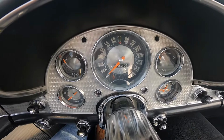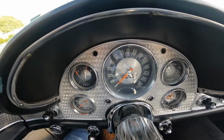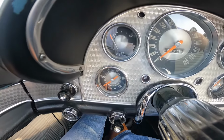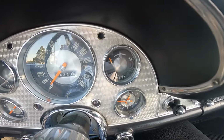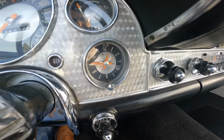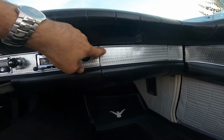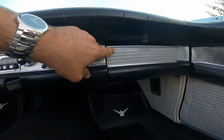Let's talk a little bit more about the gauges of this car. Right in the center, you see the so-called 150 miles per hour speedometer. Then on the left, you have your fuel gauge. On the bottom left, you also have your tachometer. Top right, you have your coolant temperature, and you actually have a clock as well. Check out the glove box of this 57 Thunderbird. It's actually kind of melded into the rest of the dashboard, and you don't even see it, but that's how it is.